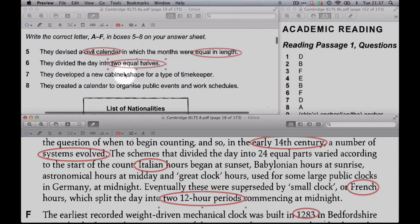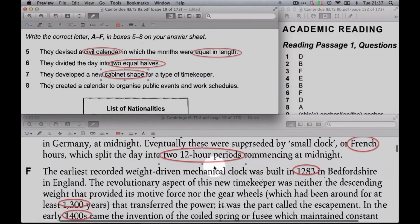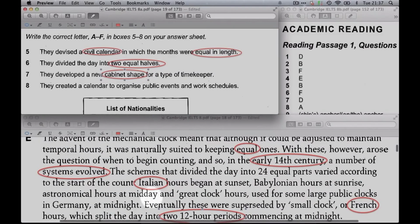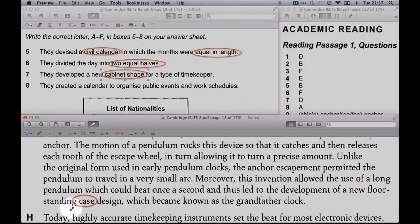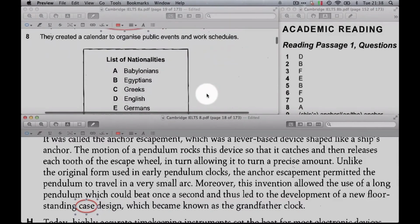They developed a new cabinet shape for a type of timekeeper. So cabinet shape, cabinet meaning a box perhaps that something sits in. And here they're mentioning all the different... okay, it's not in there, they don't mention anything there or English. But there we go, we've got England here. And that's right, so the development of a new floor standing case. Okay, so you need to know that case and cabinet are related. And they were talking about something for the pendulum, this system that would make the pendulum more reliable, and therefore needing this long-standing case design. Okay, so 7 with D, which is the English.